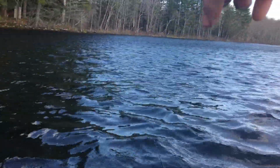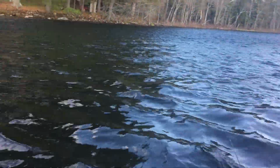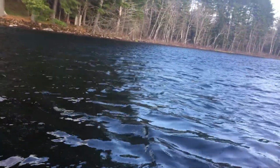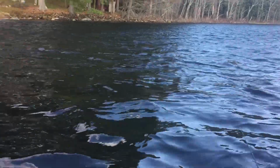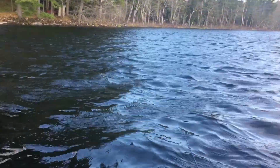Alright, we're going to get back into this little cove. It's only 3 feet of water, but they're there. They're not up too far in the cove, but she was up there. Actually, I'm going to fish this a little bit, and then I'll go back in, see if I can get another one. Alright guys, we had a successful day of fishing today.